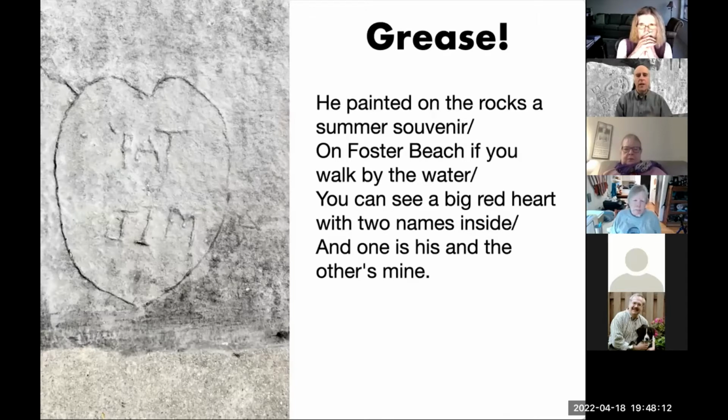He painted on the rocks a summer souvenir on Foster Beach. If you walk by the water, you can see the big red heart with 2 names inside.